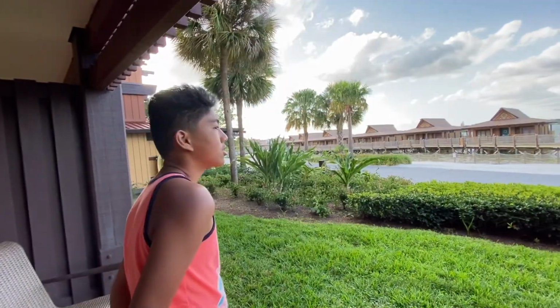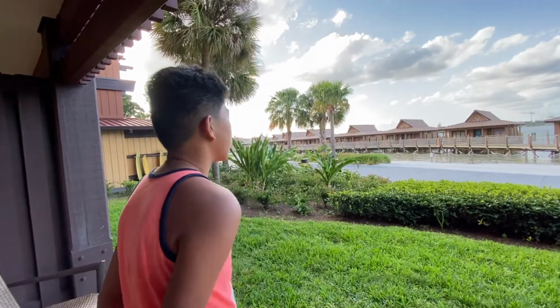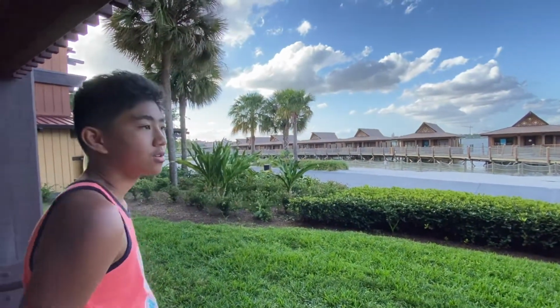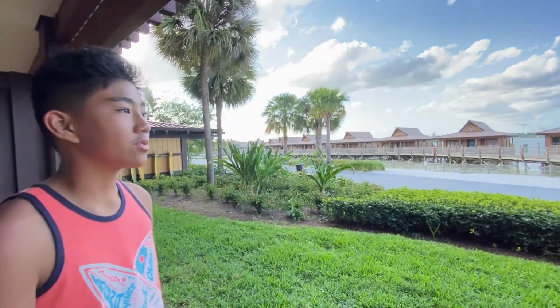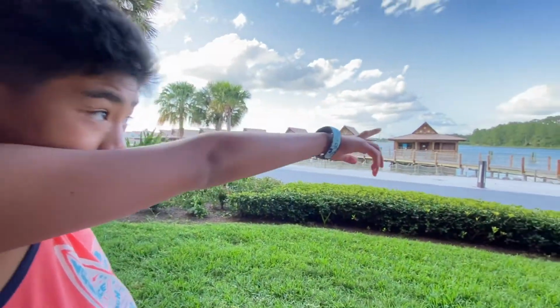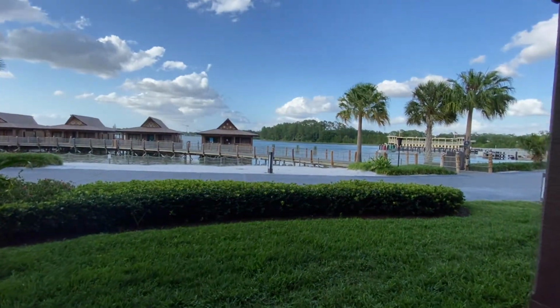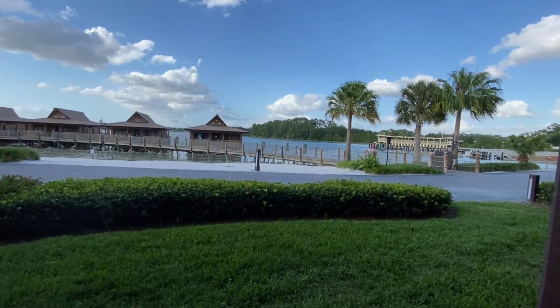There are the bungalows, and they're on the water, so it's a very, very nice view. And I don't know exactly, but I think that's a ferry, maybe.